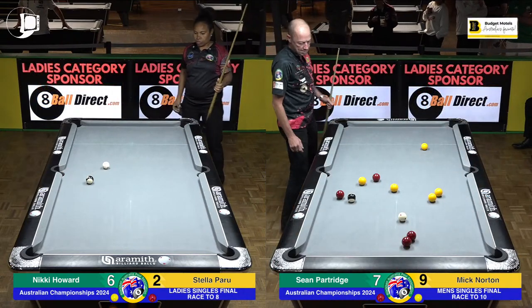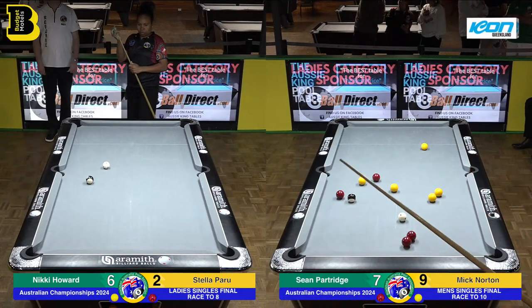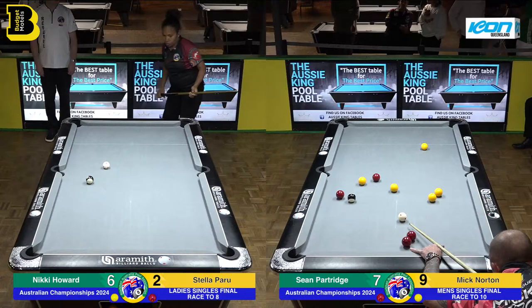That's Stella, who's come off two rails, snookered behind the black, and has potted her ball in the middle. That's a pretty brilliant shot. Very nice. It is a fantastic shot by Stella. So Mick... Hopefully she capitalises on this.